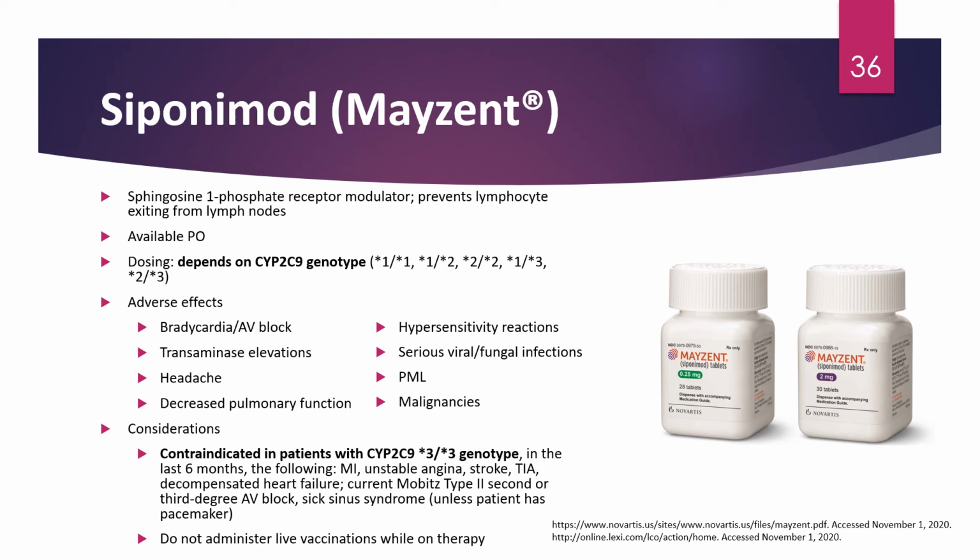obviously with this CYP2C9 genotype issue of the dosing, one thing that's important to note is that it is contraindicated in patients with CYP2C9 *3/*3 genotype. If you have this type of genotype, you should not give this agent.